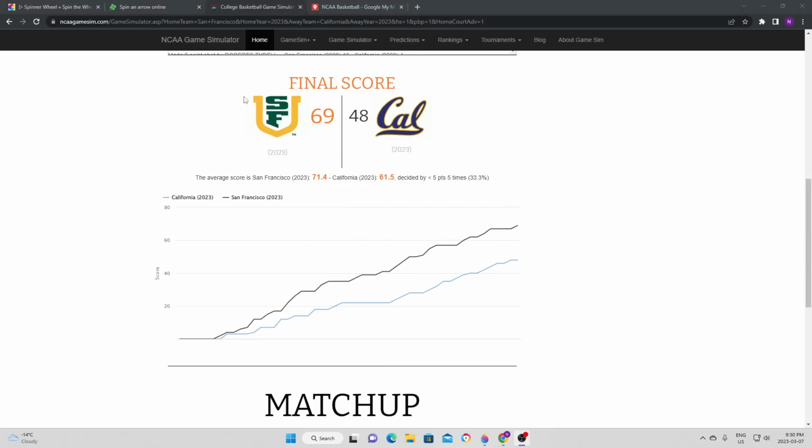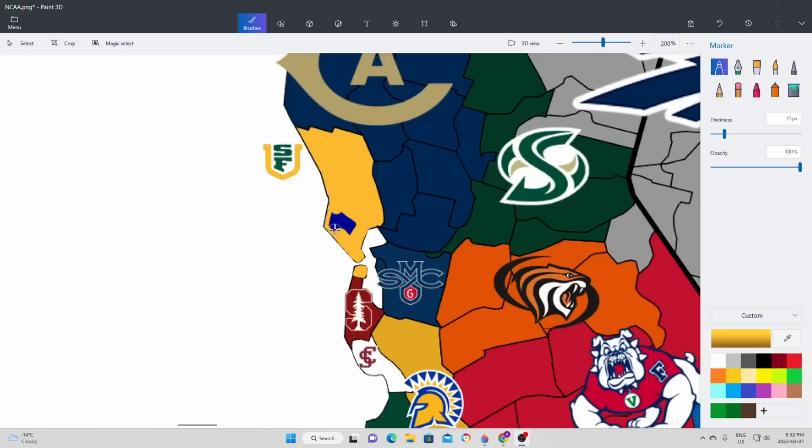And it is San Francisco that wins in a very strong fashion. I know that they did well and made the NCAA tournament last year, but that shows here as they were never behind in this game, right? And eventually winning by 21 points. And just like that, California is off the map, and San Francisco gets a bigger piece of the Bay Area.